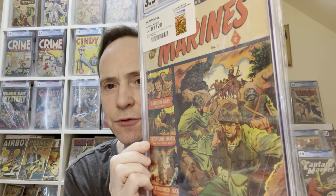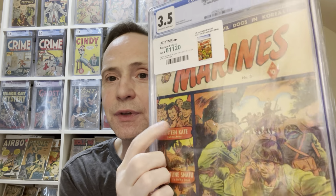Okay, we're going to get into some more Matt Baker. So Matt Baker was considered one of the greats of the Golden Age. He actually died really young, though. He was only in his early 50s when he died. And this is one of his classic characters. This is Fighting Marines number 3, and this is the second appearance of Canteen Kate.